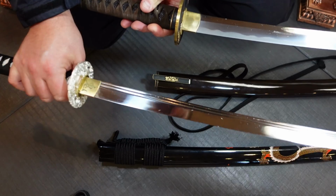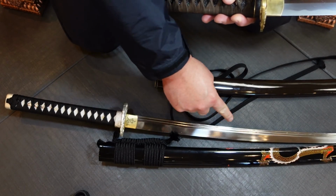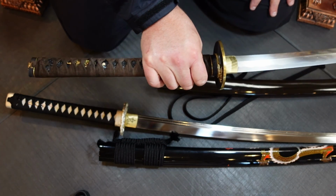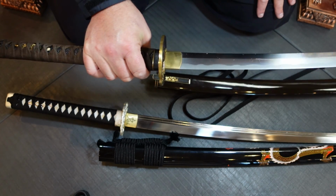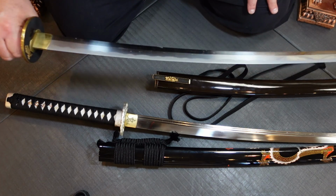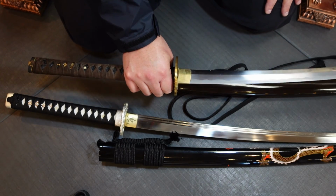This blade is much lighter. It feels fragile and very top heavy. The balance point is out here. This blade is much heavier, beefier. I can feel the tang goes all the way down. I haven't taken this apart, but I'm guessing it does have a Mei signature on it. The balance point is right about here on this blade. This one is designed for big, big, heavy cutting targets.